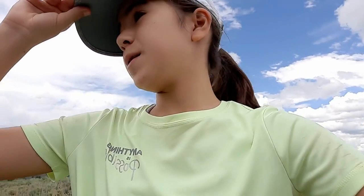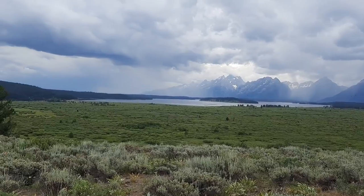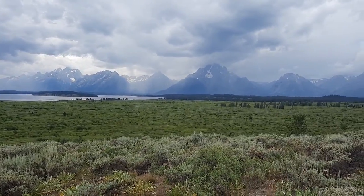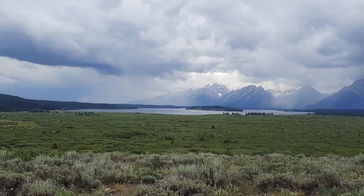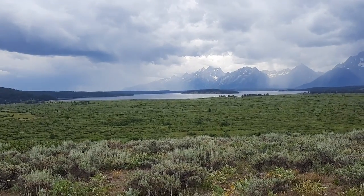Jackson Lake Lodge is famous because of the amazing view in the back. There is a real heck of a view here. It's supposed to be bears and other animals, but we didn't seem to spot any at the moment. See, the lake back there is Jackson Lake. Huge.